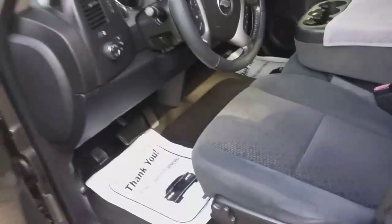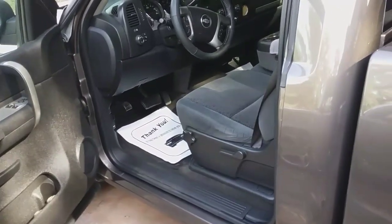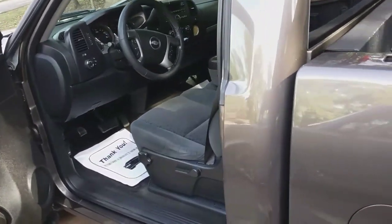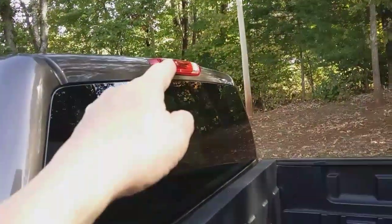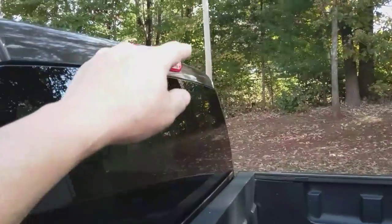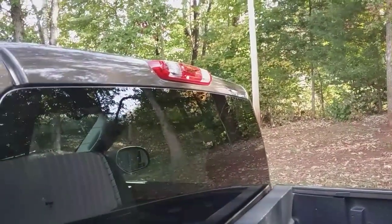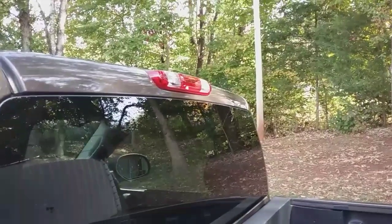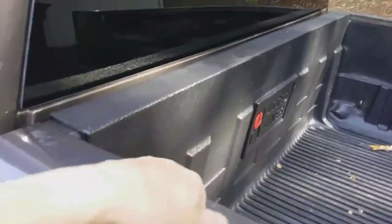But the water issue, I kept feeling water in the carpet, and I never could figure out where it was coming from. So I took it to one of the local body shops here in town, Athens Collision Center, and they knew exactly what the problem was. They said it's a common ailment. It's the third brake light. They resealed it with some silicone, I'm assuming. I just dropped it off and came back in a little while and picked it up, but they resealed it. I haven't had any more problems.